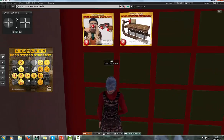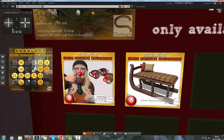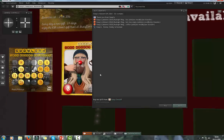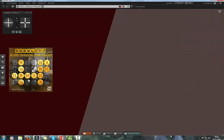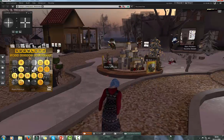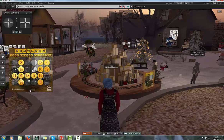So far, day 1 and 2, and I didn't manage to get those baubles, so there was no point in me coming here, were a Rudolph mug, and day 2 was a sled with animations. So if I wanted to buy that, it would be 75 linden. I'm not going to do that, but it does mean if you see a really nice gift and you wish you'd come along and found the bauble, or if you just miss a day, then you can make up for it by buying it later.